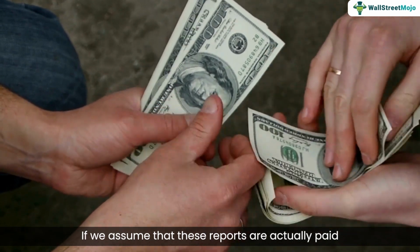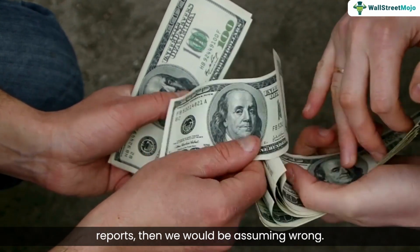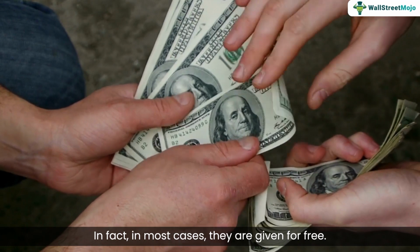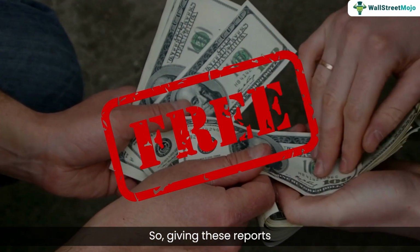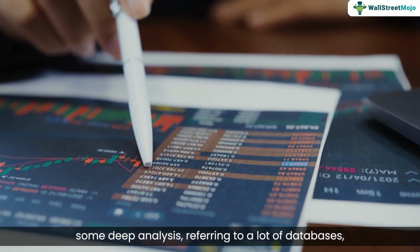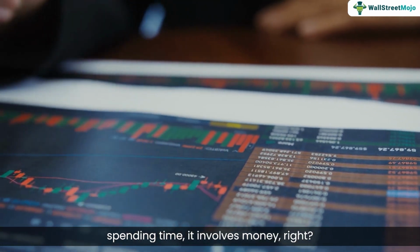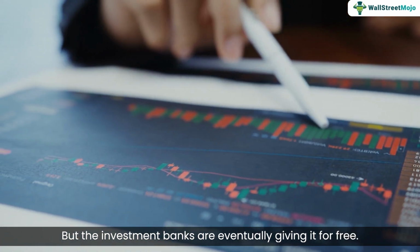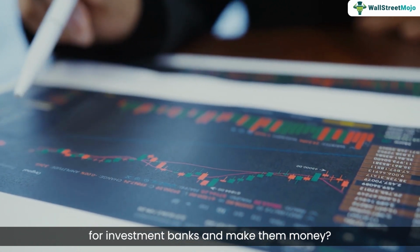If we assume that these reports are actually paid for, then we would be assuming wrong. These reports are not paid reports. In fact, in most cases, these are given for free. Giving these reports, which are prepared after doing some deep analysis, referring to a lot of databases, spending time, definitely involves money, right? But the investment banks are eventually giving it for free. So how does this whole process work for an investment bank and make them money?